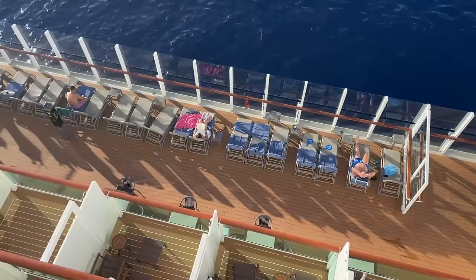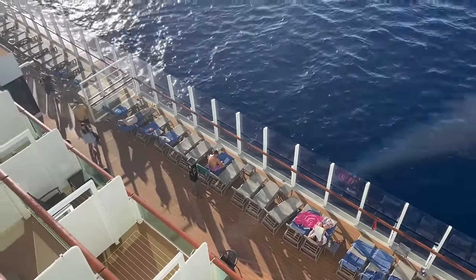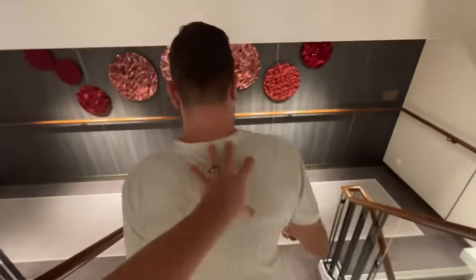Yes, it's going to be a busy one out on deck, I can tell. It's 8:10 in the morning, and even Promenade Deck is getting busy. It's breakfast time.